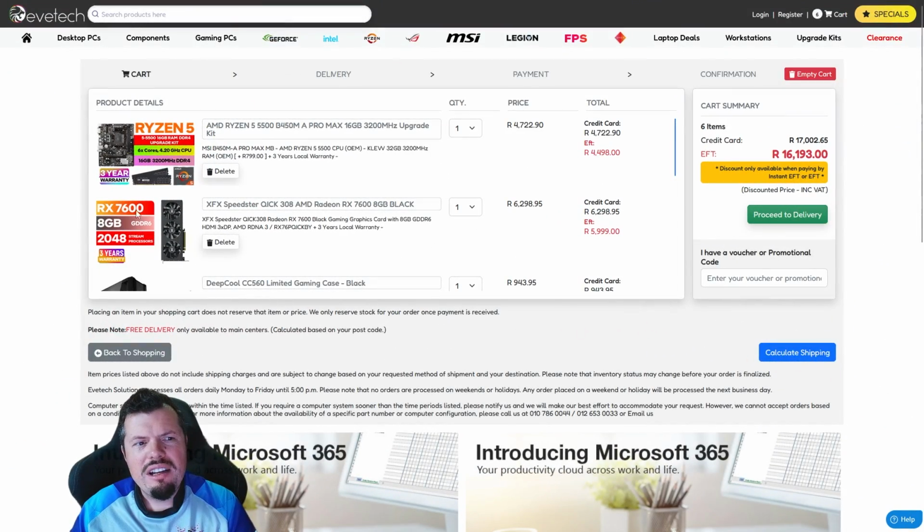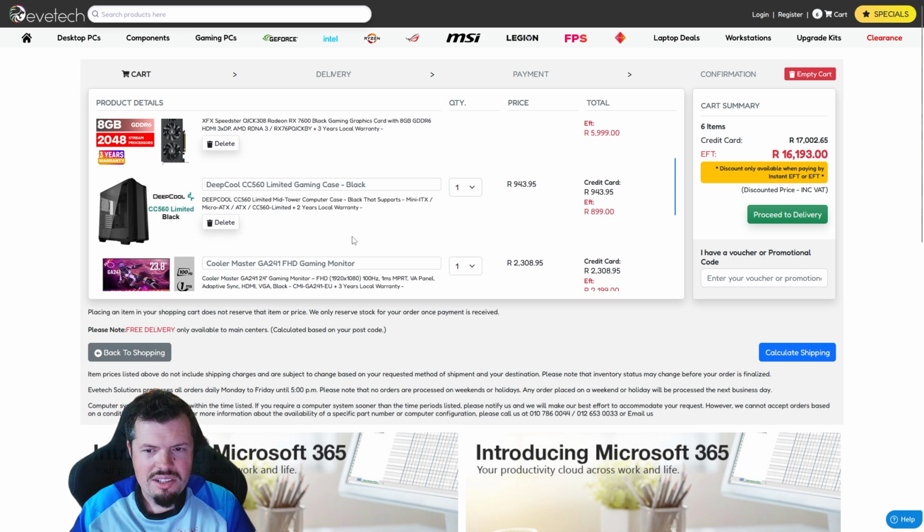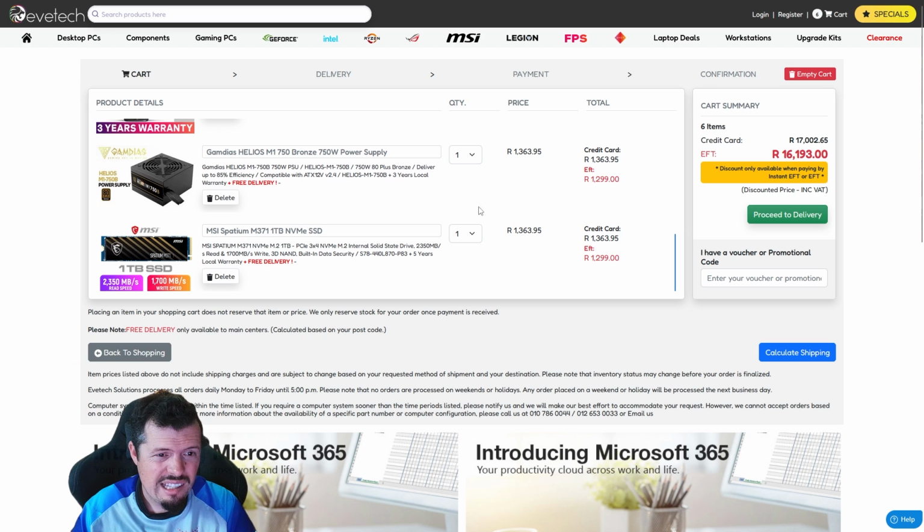And that brings us to our final card. So you've got the upgrade kit, which is going to cost you a whole 4.5 grand for that amount of PC. It's kind of nuts. The 7600 for 6K is just disgusting. 900 for a case, 2,200 for that monitor. So this is including the monitor at just over 16K, with a nice power supply and the SSD. All of that for 16,000 rand, and you'll be able to do 1080p gaming really well.